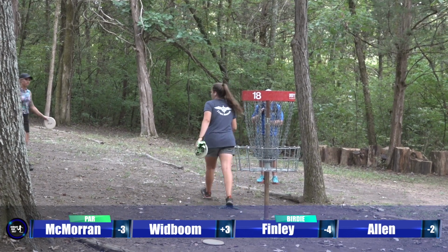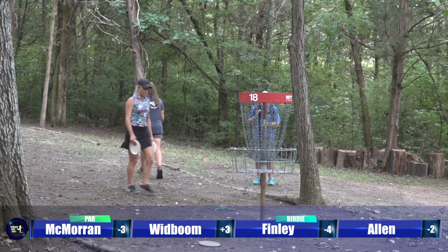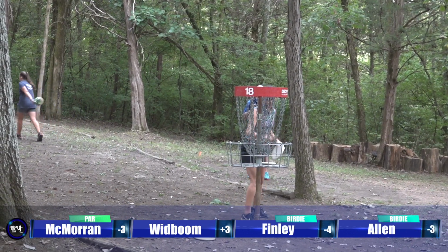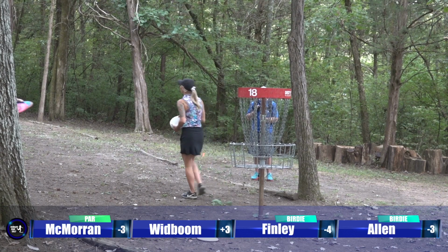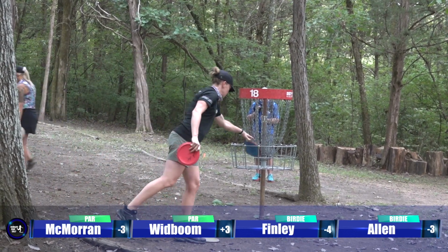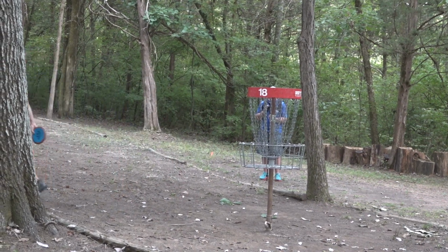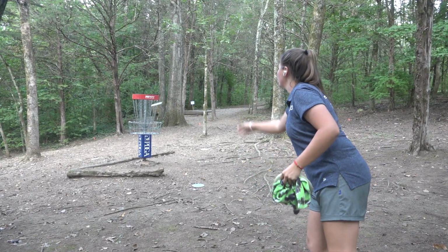Taking a lead. It's cool because after this round, we were talking about round 1 and round 2, and the beginning of both those rounds, Holly made a 180 turn. Like she tore up the back nine both rounds. And now here she is in the lead. Yeah. Going into the final round.